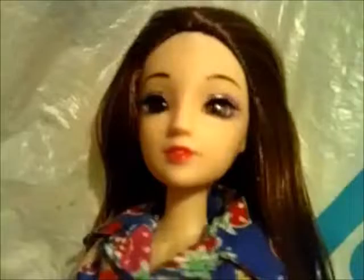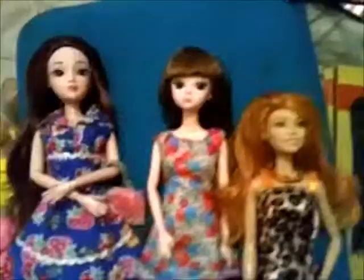Yeah, what a pretty dolly. Isn't she lovely? So pretty. I chose the dress for her to wear. I think it suits her better than the other ones that came very quickly as well from China. Very nice. So pretty. And I can't sleep at night.